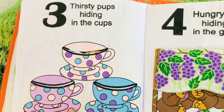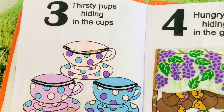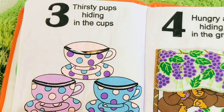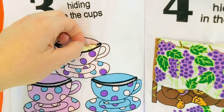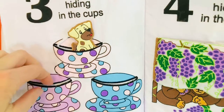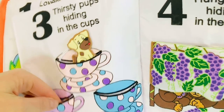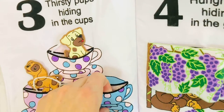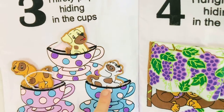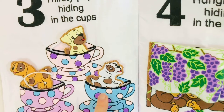Three thirsty pups hiding in the cups. These are cute little polka dot teacups. There's a pink one. Woof. And a purple one. Woof, woof. And a blue one. Woof, woof, woof. Three spotted pups.